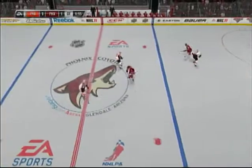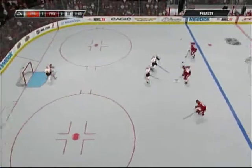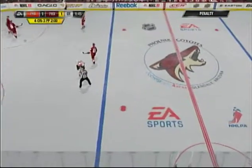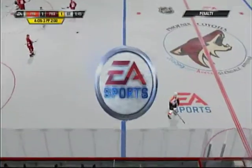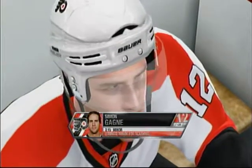To Verbata. We've got a call coming, delayed call here. To Jovanovski. Arm up, delayed call, extra skater coming. And another penalty call. We'll see what it is as he heads over to the box. The Flyers are going to be a man shy. 2 minutes, slashing the call. Boy, this is called slashing. Could have been called clubbing. Break out the ice packs, trainers.